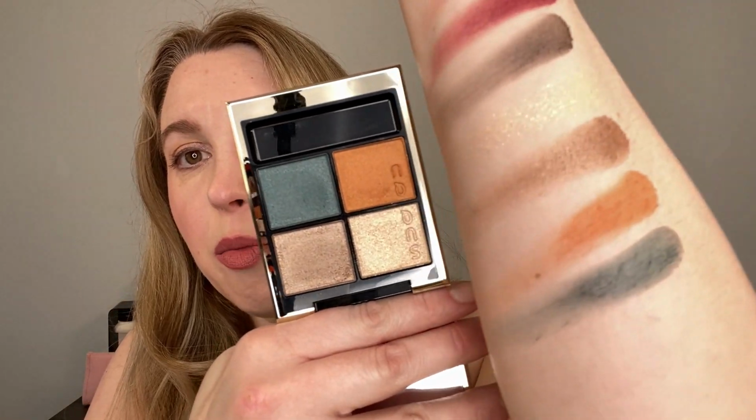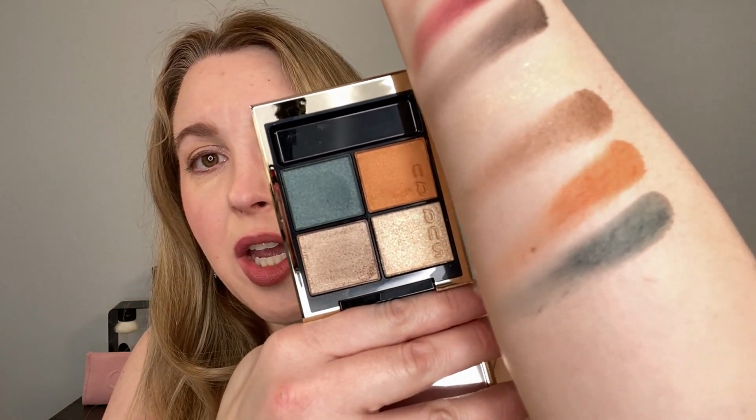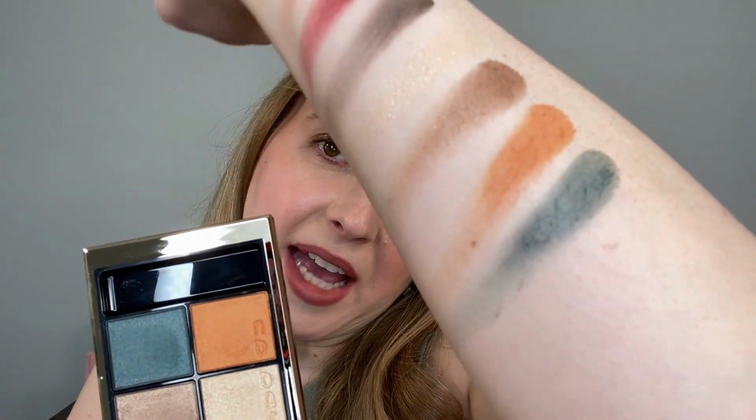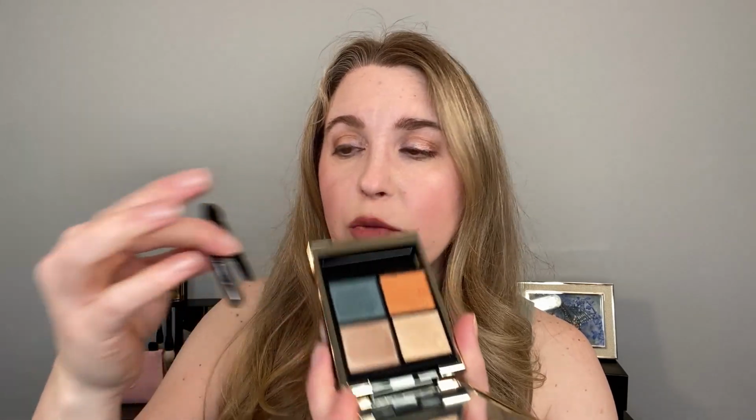Then we also have more of a satiny taupe shade. And then the orange and the teal are both going to be more matte shades. And this whole palette works beautifully together. I love all of the different color combinations. It's stunning. If you're not familiar with SUQQU eyeshadow quads, they do come with applicators right here. And you have a dual-ended foam tip and a dual-ended brush.